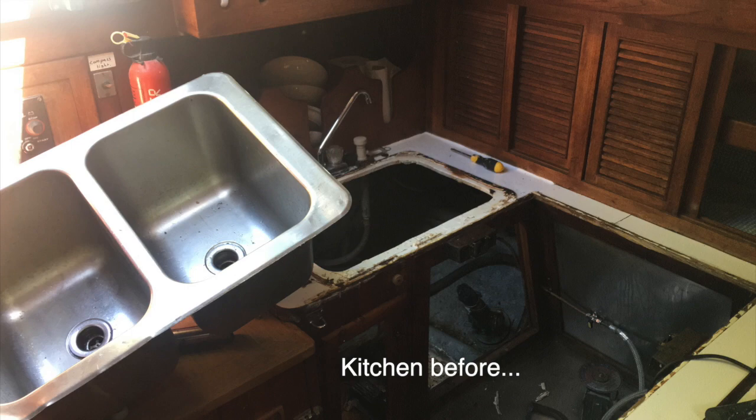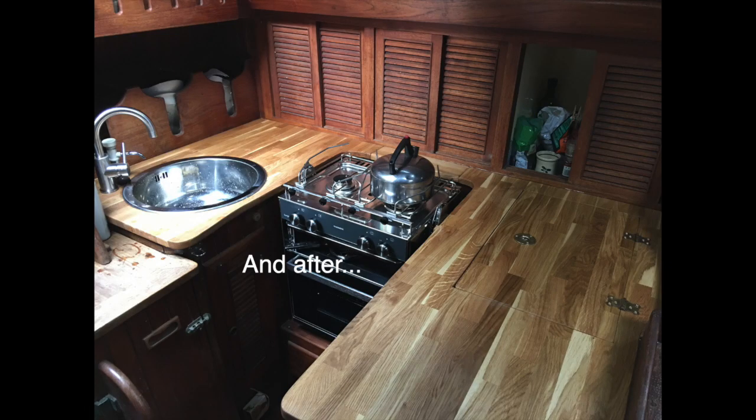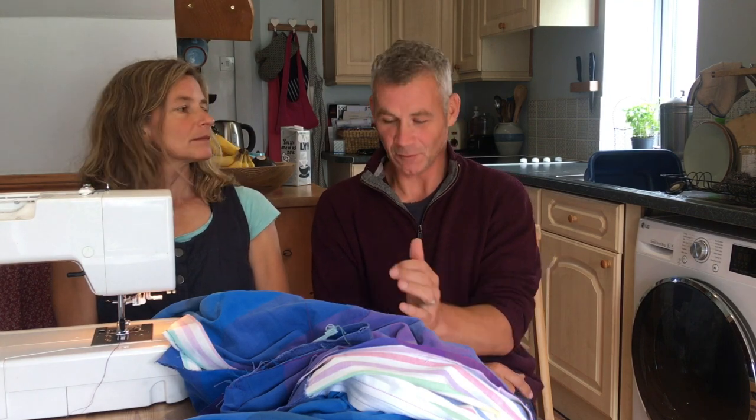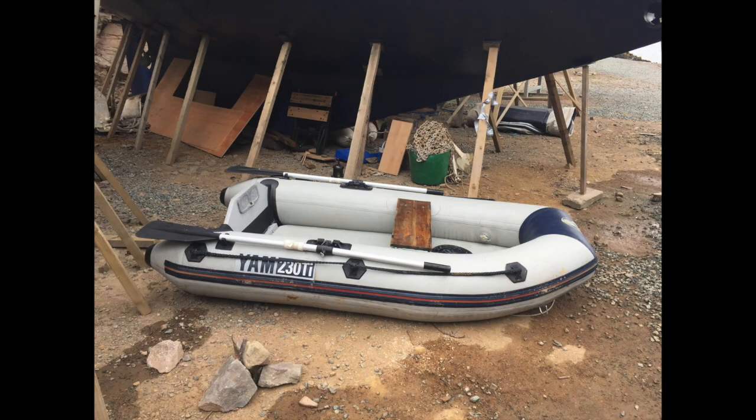We were looking for a new tender and amazingly bumped into someone in Dale Sailing. Well, I bumped into someone at Dale Sailing who was just giving one away, an old boat. It's 15 years old, 20 years old maybe, but nevertheless, we got a new tender for free, which is amazing. So it was a gift from a stranger, and it's much better than our old one.